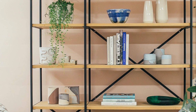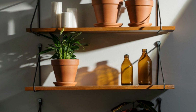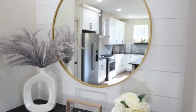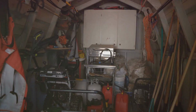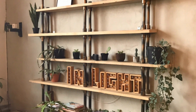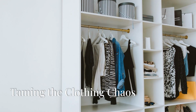Walls often become overlooked canvases for storage solutions, but wall-mounted shelves offer a world of potential for maximizing vertical space. Imagine sleek floating shelves displaying your favorite books, plants, or decorative items, adding personality and charm to your walls. Or envision sturdy wall-mounted shelves in your garage, storing tools, gardening supplies, or sports equipment. Embrace the vertical and watch as wall-mounted shelves transform your walls into functional and stylish focal points.